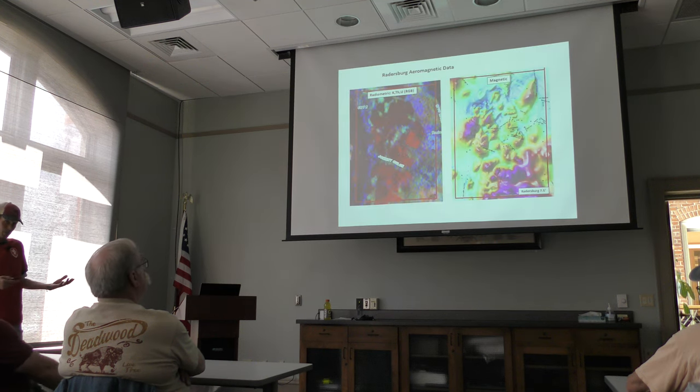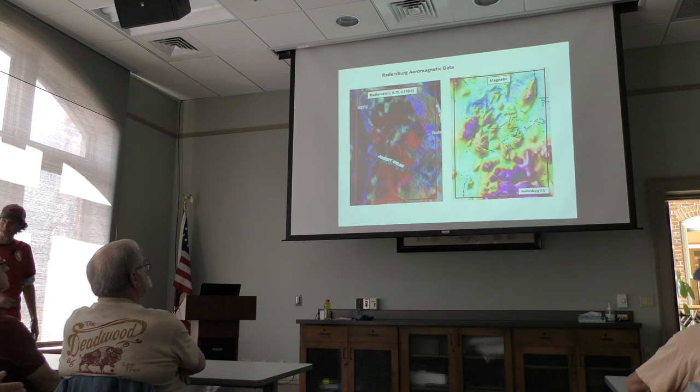This is an example of what some of that data looks like for the Radersburg quadrangle. Okay, so we've got the radiometrics on the left. Potassium is red, thorium is green, and uranium is blue. So it's just an example of how you can use these data to show you different signals in the rocks.